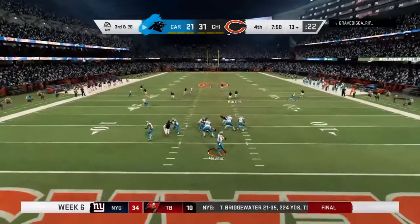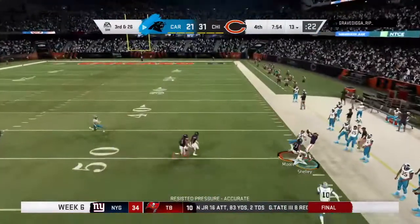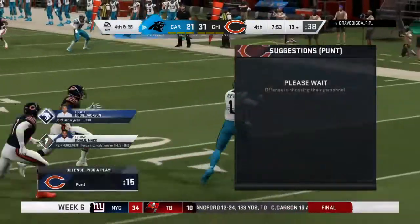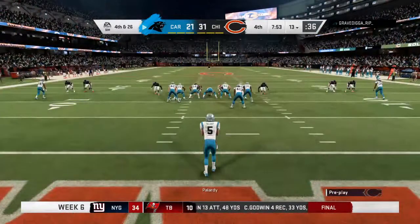Third and long, it's Newton. Escaping the pressure right. He's going to look deep from... And that is intercepted on the sideline. Wait, no. They'll say no. It was caught out of bounds. So this is just an incompletion here.